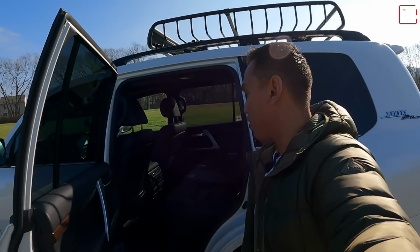It still has a live axle in the back, so that does intrude on the space, especially when you look at the second row of this vehicle. Now, remember, my tester here does not have the third row seat option, so it's only a 5-seater. And when I get back here, you can see it's also a very high step because there's no running boards with that 9 inches of ground clearance.